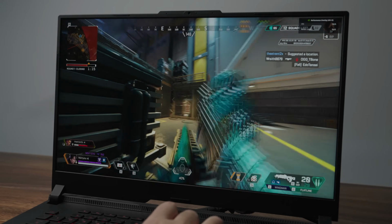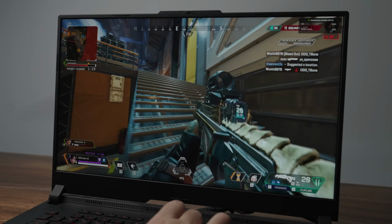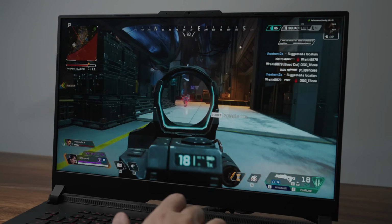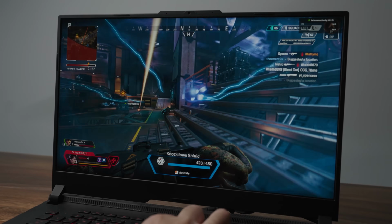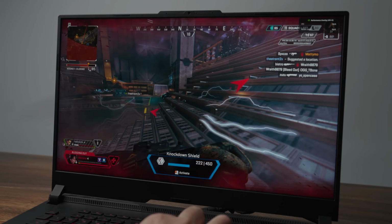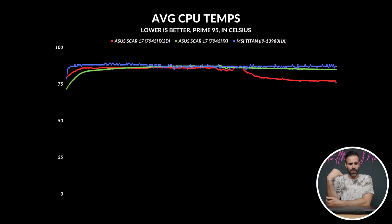Now, this doesn't always translate into faster performance. It really depends on how CPU intensive these games are, but it does make a difference. Like, if you want the fastest CPU in a laptop for gaming, it's definitely this guy. It completely beats out the other two laptops. Now, I had to check the CPU temps because I figured, like, 3D Vcache, there's going to be more heat, it's going to perform a little bit hotter, but to my surprise, all three laptops were neck and neck in terms of actual temperatures. That was great to see.